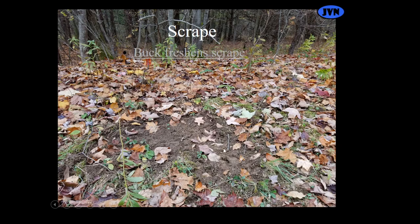It was just a video of a buck making this scrape. So he came up to it, he freshened it, and he scraped away all of the leaves that had accumulated and then squatted and urinated in it, and then off he went. How embarrassing.